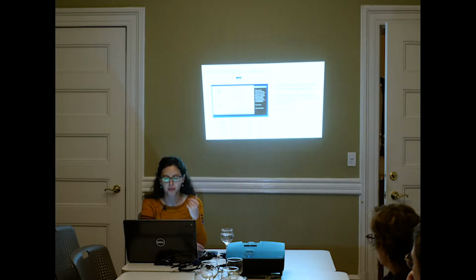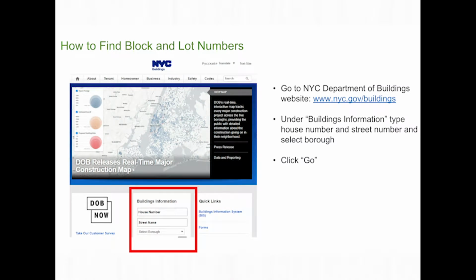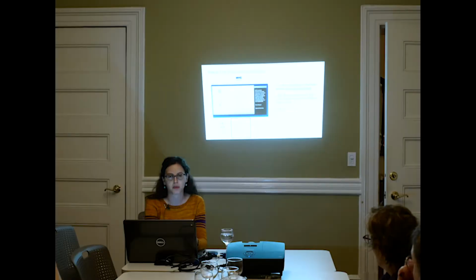So if you go to the Department of Buildings website at nyc.gov/buildings, on the homepage is a buildings information tab, which I've marked with a red box here. You'll enter the house number of the building. So if we did 232 for this building, and then street name East 11th Street, and from boroughs we would select Manhattan, and then hit go.